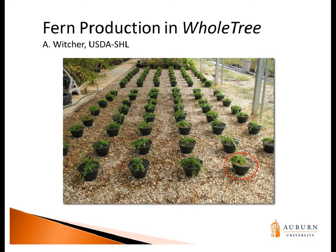A colleague, actually a former colleague when I was at USDA, Dr. Anthony Witcher, was approached by grower Ferns.